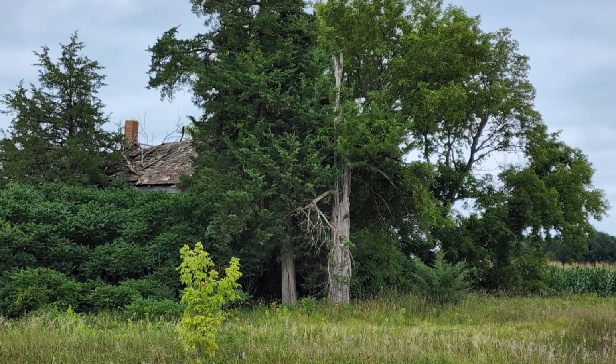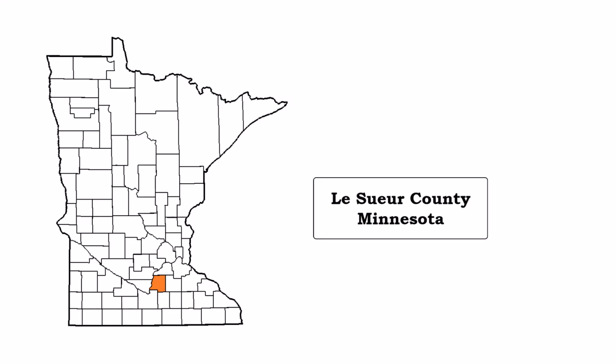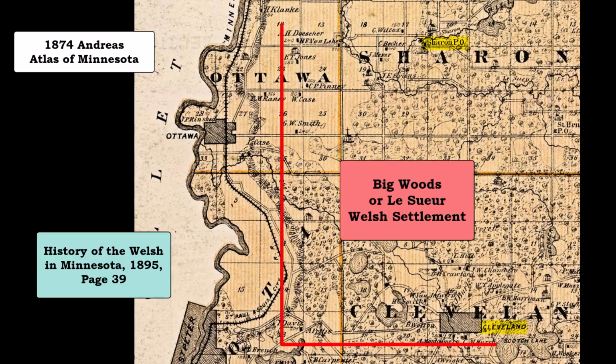After doing some digging, it turns out this house is rich in Minnesota history, especially for Le Sueur County. A book was even written, way back in 1895, about the settlers in this area. The book notes that a Welsh settlement was established between Sharon and Cleveland, which was called the Big Woods, or Le Sueur Settlement.